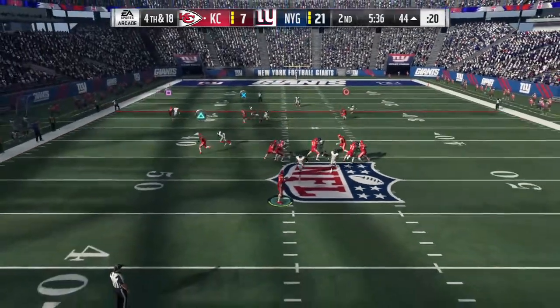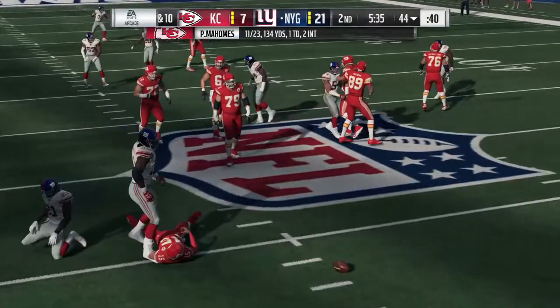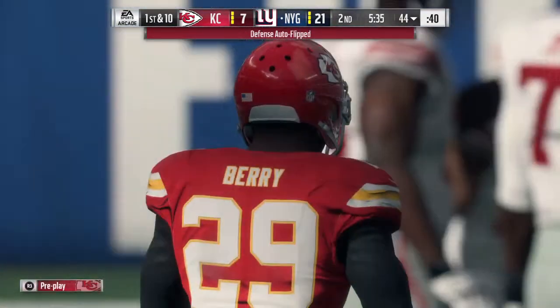On play action, they'll throw. And they hit him as he throws, as this one's going to go straight down to the turf. Incomplete. Andy Reid went for it, but it won't pan out. And the Giants are going to get the football back.